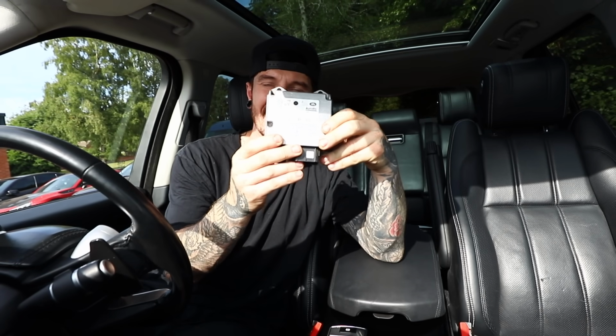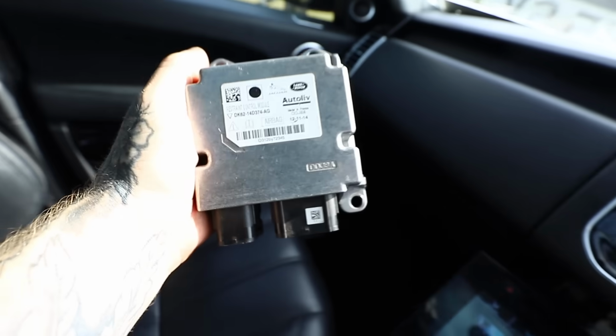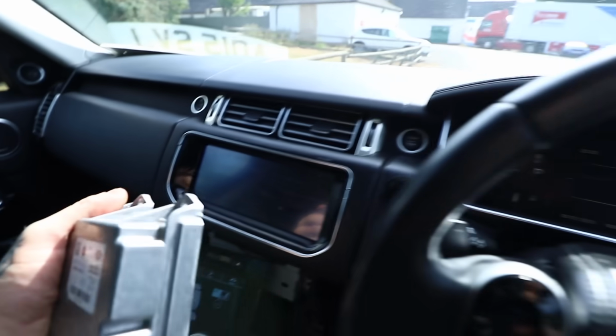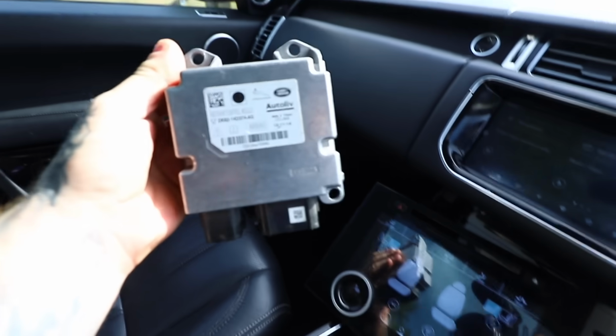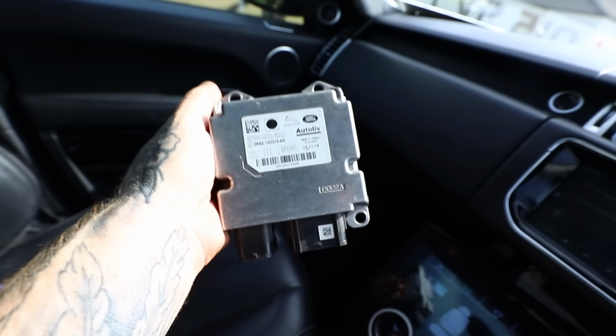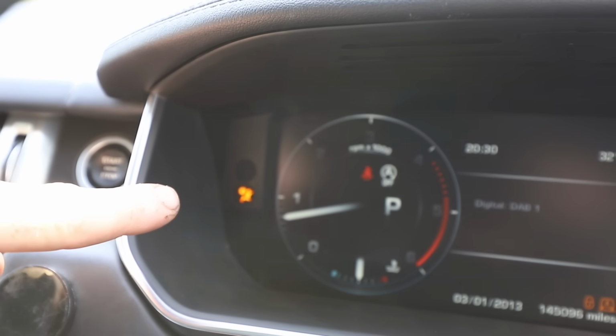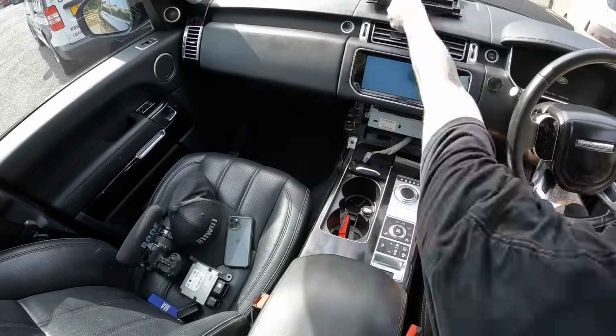And whilst the Range Rover was at the body shop, I ordered a brand new second-hand airbag ECU. This has the exact same part number as the one that's installed there. Remember, we needed the airbag ECU in to be able to start and run the car, but this one doesn't have any crash data stored on it, so hopefully when we plug this in, we should have no more airbag light on the dash. Let's do it.